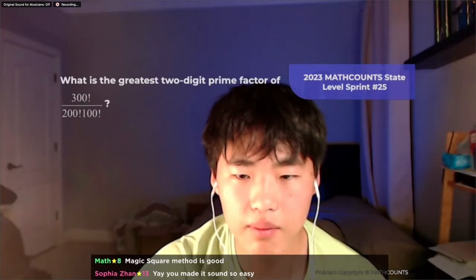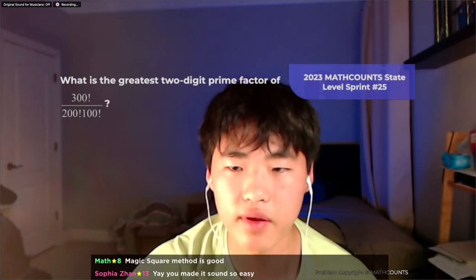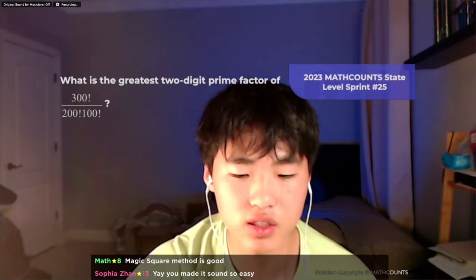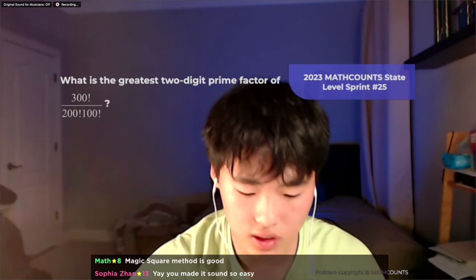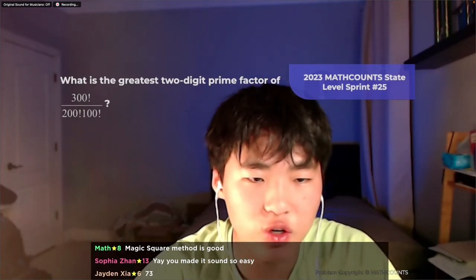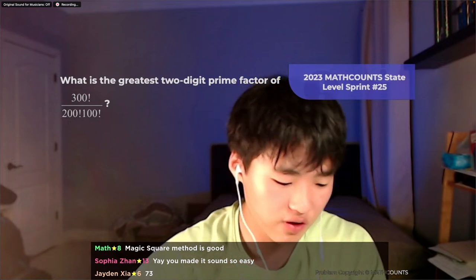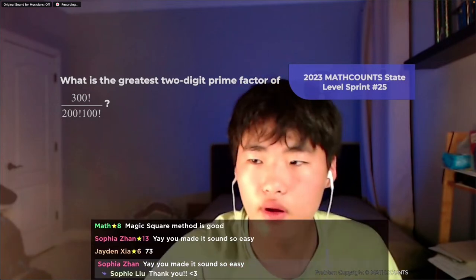Yeah, great job, Sophie. Next problem is 25, and this is from the state's level sprint. The question is, what is the greatest two-digit prime factor of 300 factorial divided by 200 factorial divided by 100 factorial? Okay, so for this problem, it's pretty short.